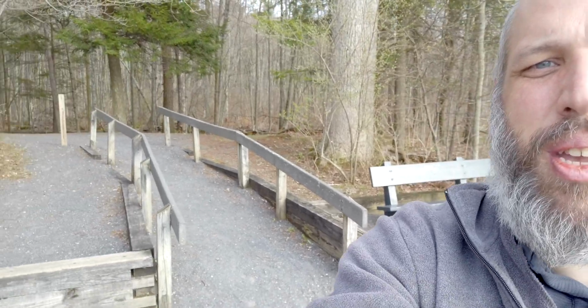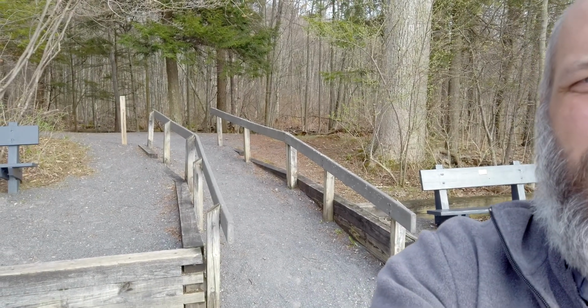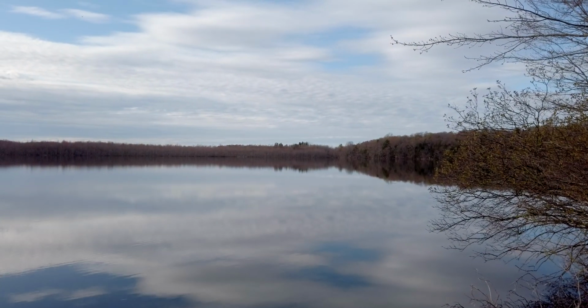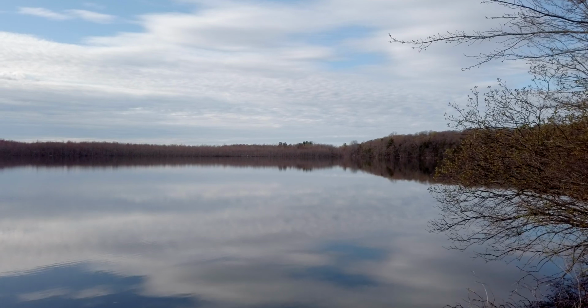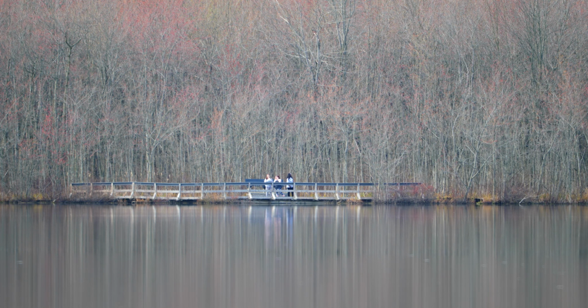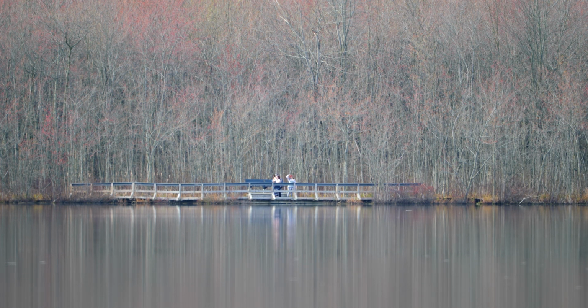And what I can see way over there, I see people on the dock that's over there. I want to see if I can get a better look at him. That is just sick. How close I'm getting there. And I even have the option of zooming in and cropping in a little more. So let's see how that looks.